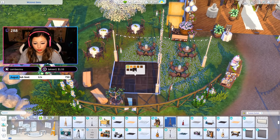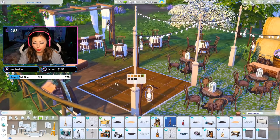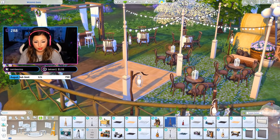Should we leave it in the light wood or should I go for the dark wood? What do you guys think? The light wood or the dark wood? Light wood, maybe? The light wood kind of matches the white here.